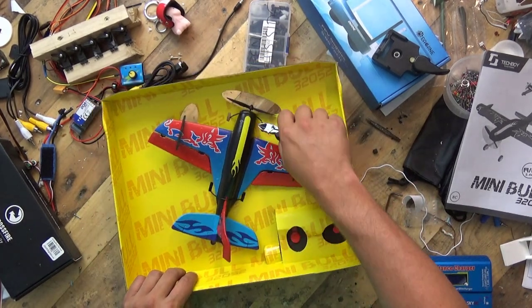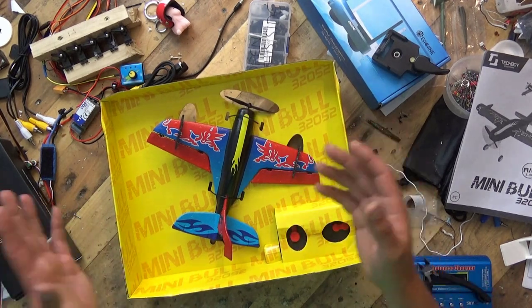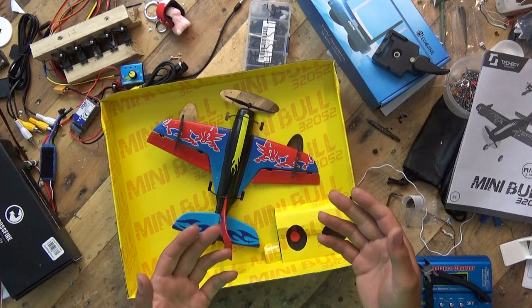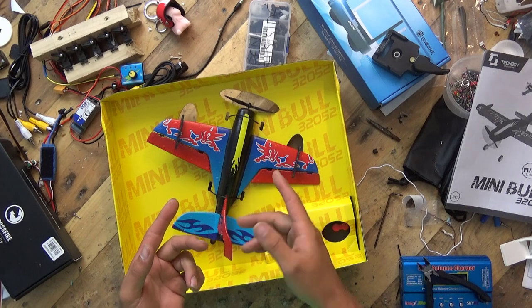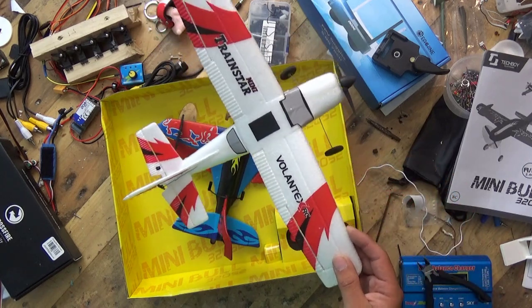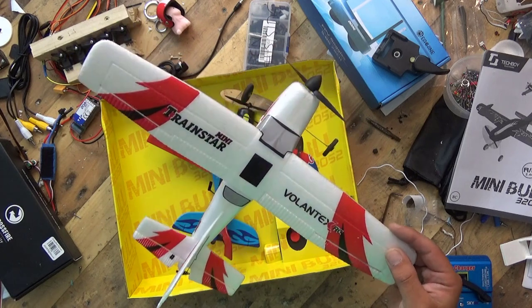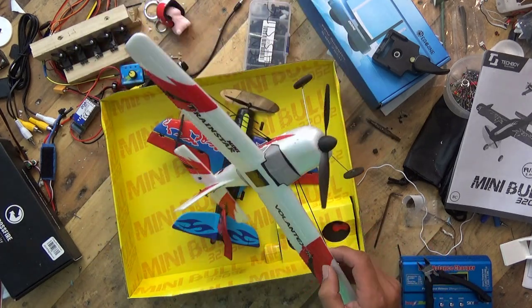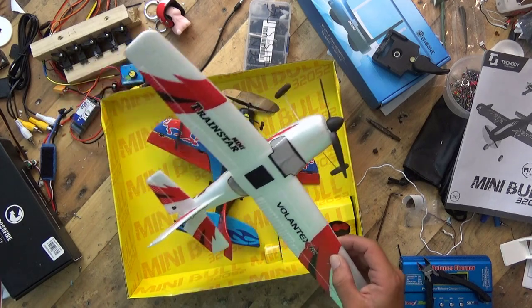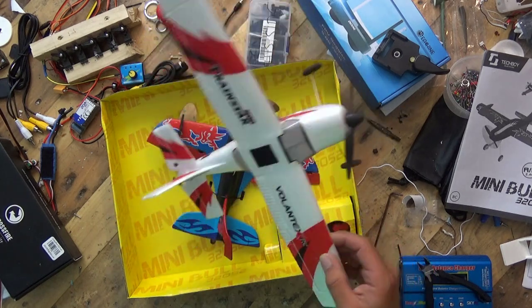Now, in all seriousness, I have labelled this the BoT series, part one. But in all seriousness, I am on the hunt for something small and fun. The reason for this is because I've got the Volantex Train Star Mini. And this thing is absolutely brilliant. But it's very expensive for what it is. I can't remember what it was now. I'm going to say $40. It could have been a little bit more. And it's absolutely brilliant fun. I fly it every time I possibly can at home because I can do takeoff and landings on the drive. It's stabilised and yeah, it's really, really good fun.